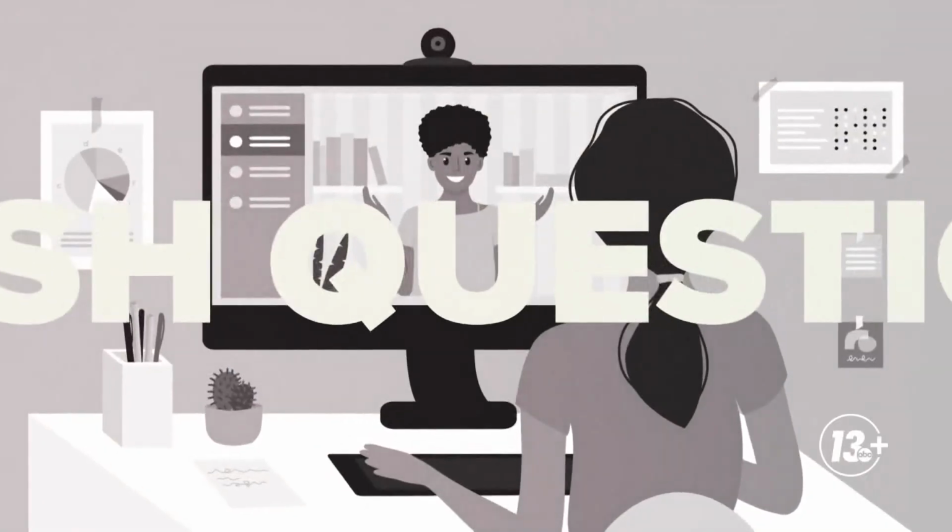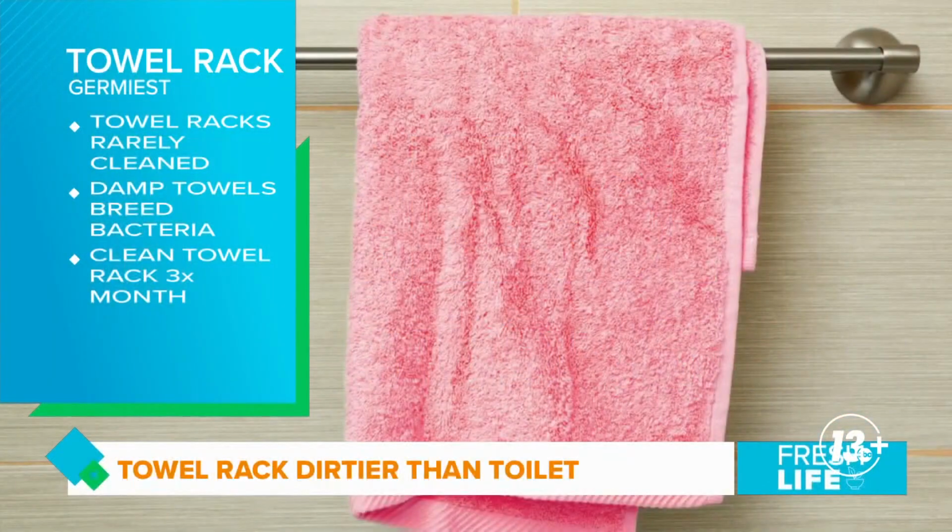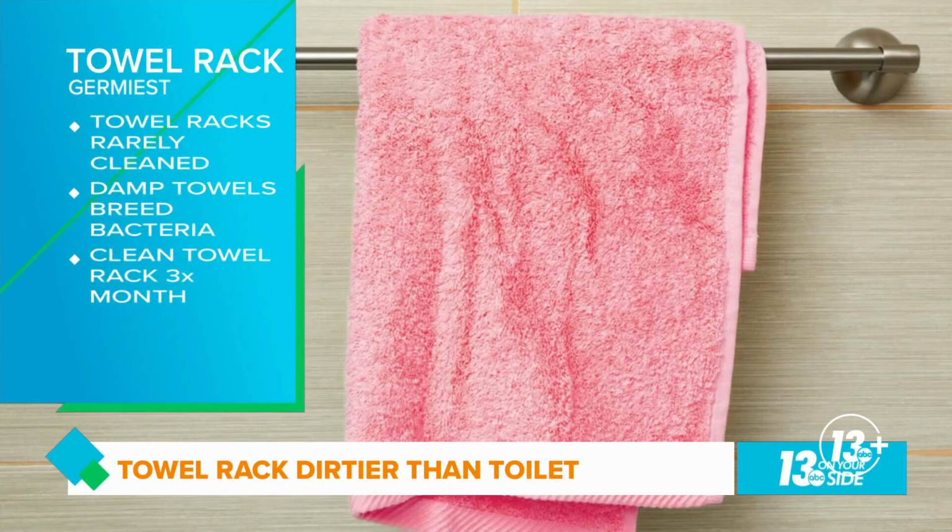So here's a question for you. What's the germiest place in your bathroom? It is not the toilet. Surprise, it's your towel rack. Researchers in the UK found it's because towel racks are rarely cleaned and because damp towels are breeding grounds for bacteria. Researchers suggest you clean your towel racks 3 times a month to keep those germs away.